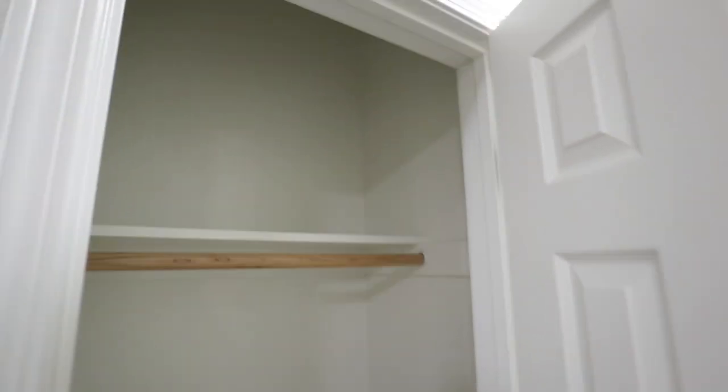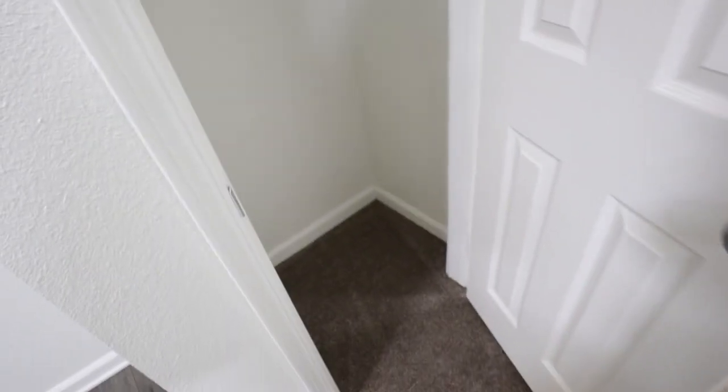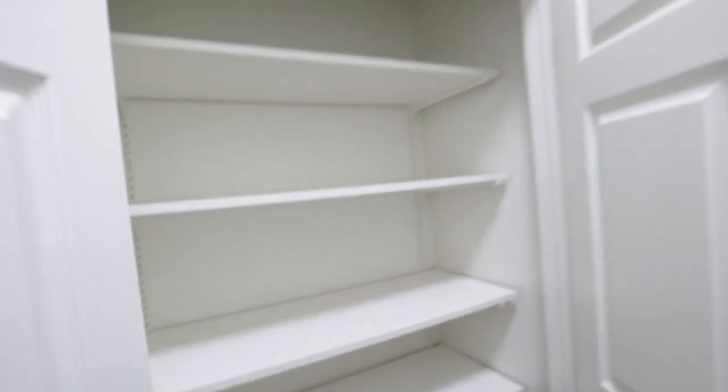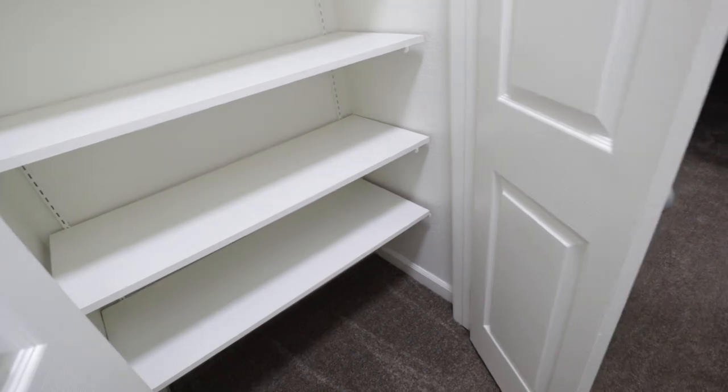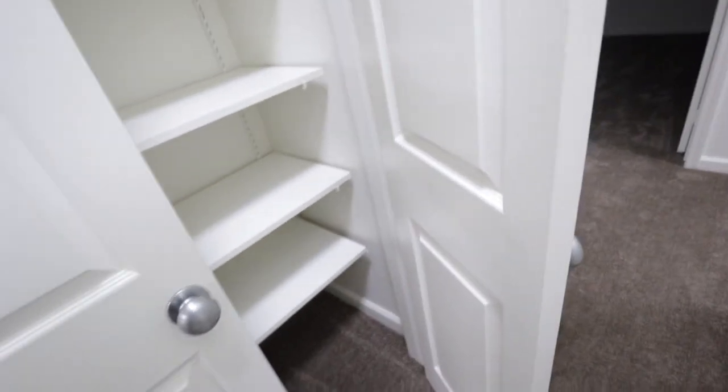So, okay, we're moving on to the hallway. The first closet is our coat closet, just a basic coat closet. And next beside it is our linen closet. So we're going to put our towels there. And again, you guys, I'm probably going to say this a lot, but I cannot wait to organize and just get everything together.